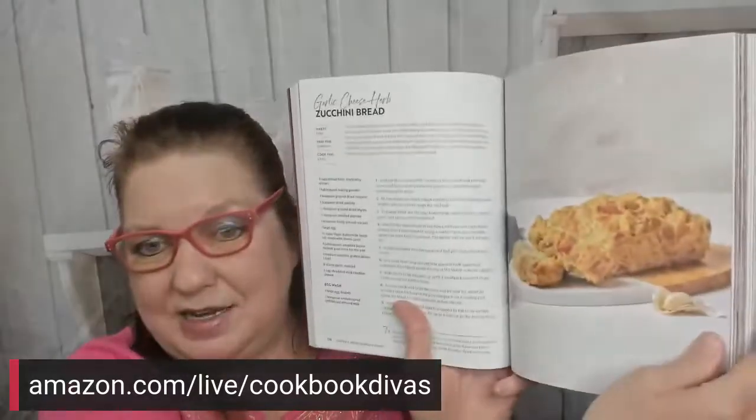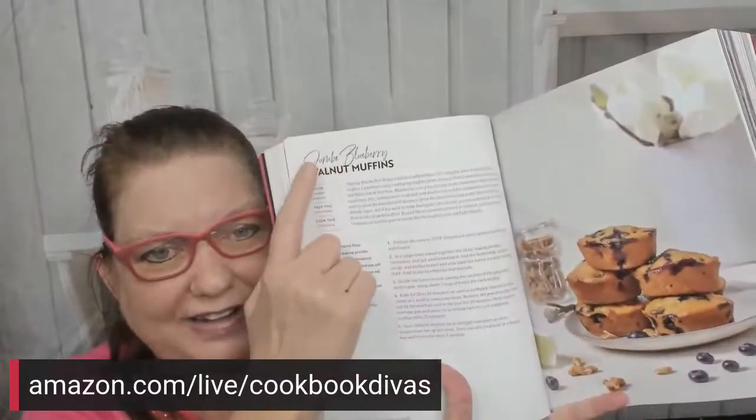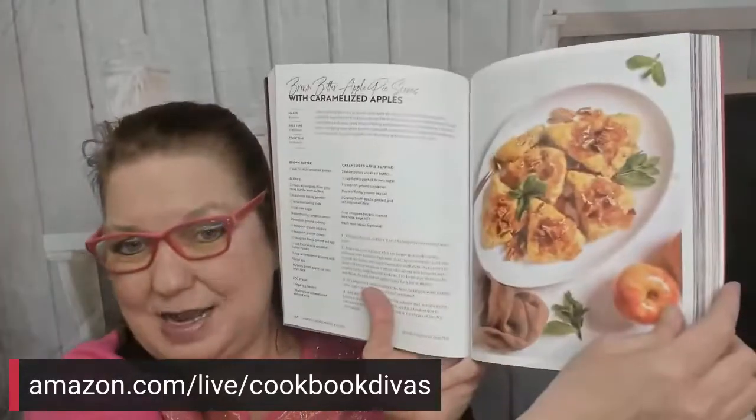Okay. Garlic cheese herb zucchini bread looks amazing. Something blueberry walnut muffins. I cannot read this font. It's too fancy. Jeruba? I've never seen that word before. I can't even guess. It's too bad. Okay. Brown butter apple pie scones with caramelized apples.